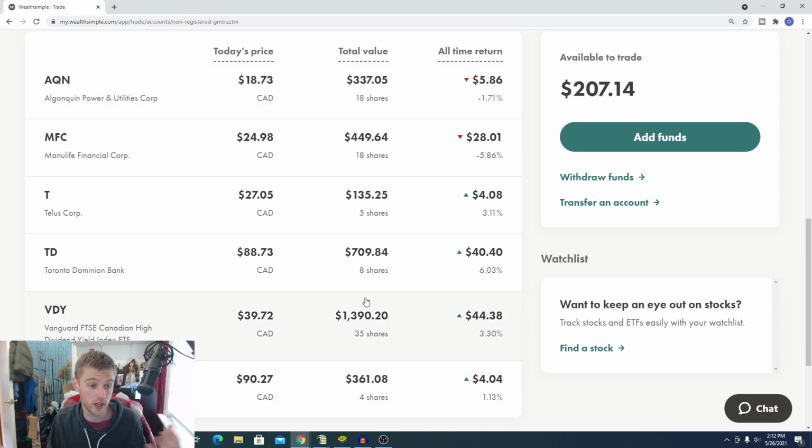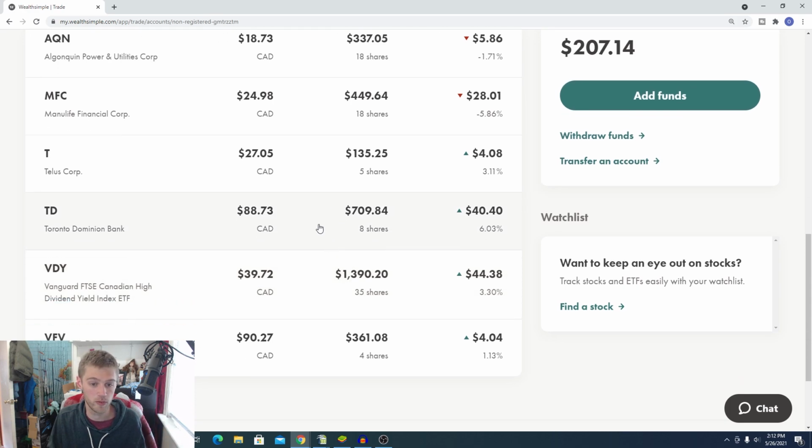I'm building this one out over time. But as you guys can see here, our big ones inside here that have been performing well are once again TD, and then our two big ETFs at the bottom here.